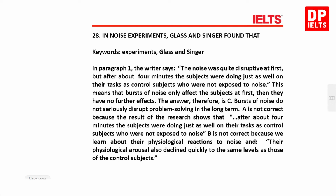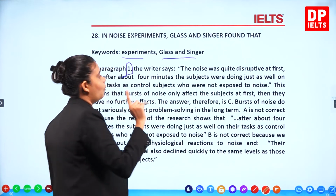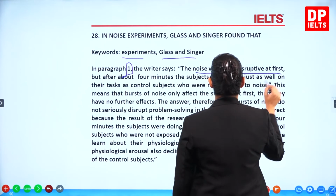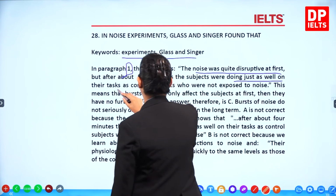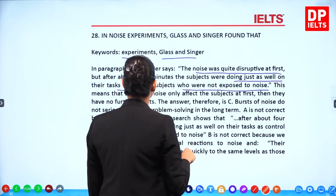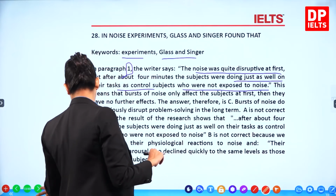28. In noise experiments, Glass and Singer found that, right? So experiments, Glass and Singer. Let's go to para 1. The writer states, the noise was quite disruptive, right? At first, but after about 4 minutes, the subjects were doing just as well on their tasks as control subjects who were not exposed to the noise. This means that the bursts of noise only affect the subjects at first and then they are quite comfortable with it, right? You can read through the other answers.